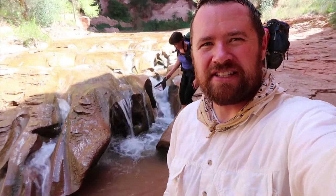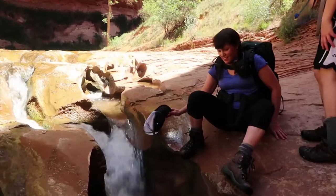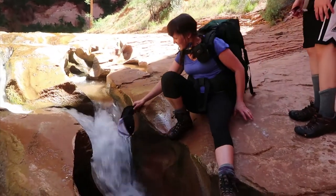Favorite spots in the canyon. Of course, I have many favorite spots. We always call this the scallops. And you can't see as it goes up into the light there because of the contrast. Maybe right there, but it just kind of goes down. Julie's gonna get a little wet here. Hold on.